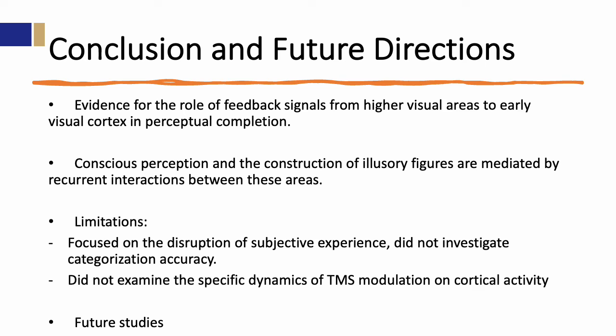However, there are some limitations in this study. Firstly, the experiment only focused on the disruption of subjective experience and did not investigate the accuracy of categorization. Further studies could explore the effects of TMS on both subjective performance and categorization accuracy to gain a more comprehensive understanding of the role of feedback in visual perception.